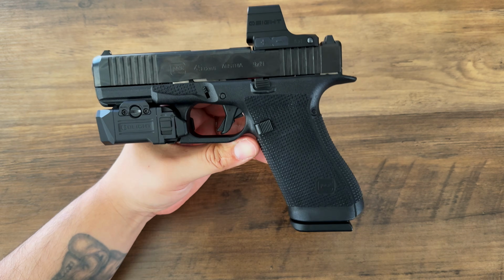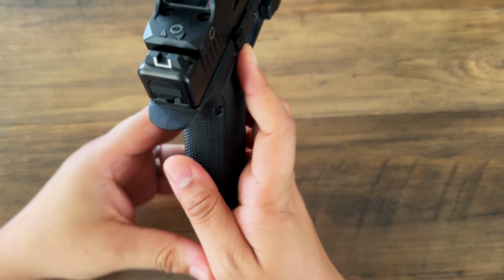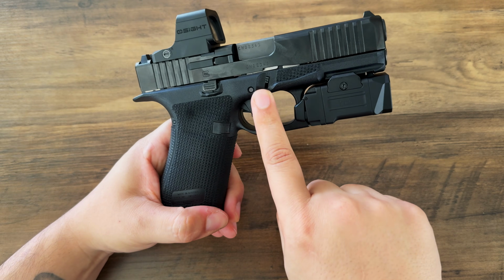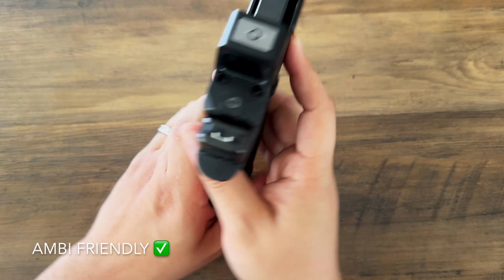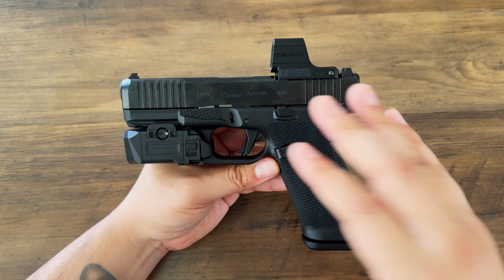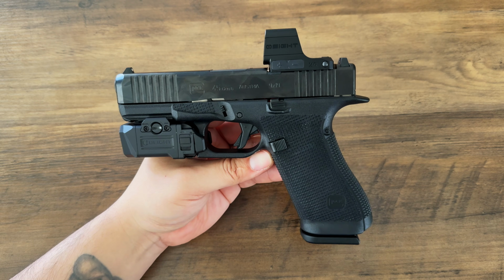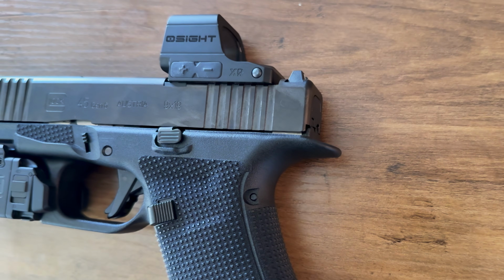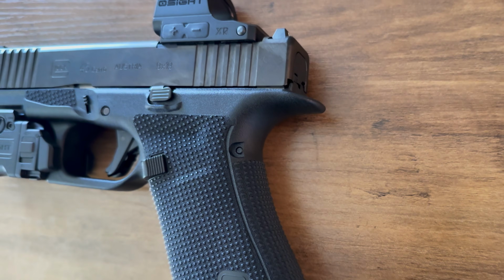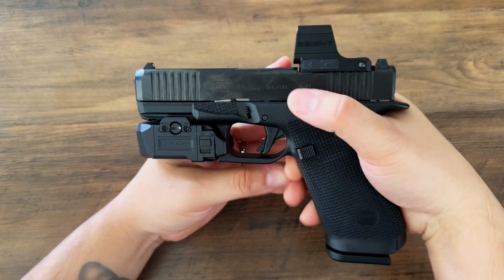Manual controls on this. You have takedown levers here, you have slide lock and mag release, and then if we flip it over, you'll find that you have obviously that takedown pin right there. You'll have slide lock, and the mag release you can flip over if you're a left-handed shooter. So this is a little bit more ambi friendly, or if you're a left-handed shooter, this might be a better deal for you. This has an extended beaver tail, really exaggerated, which you can either hate or love, but it works. It does a great job of keeping you from getting any slide bite and of getting a really nice high grip on that handgun.